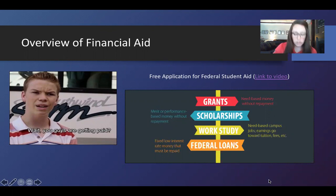Okay, so first you can see we have grants. Grants are needs-based and don't have to be paid back. An example of a grant would be Oklahoma's Promise or a federal Pell Grant.